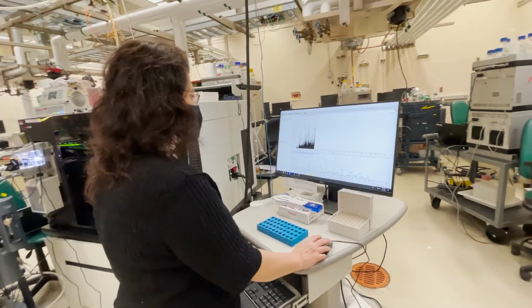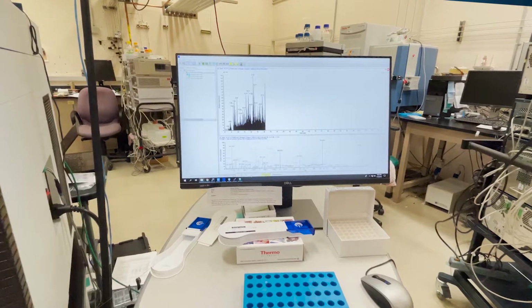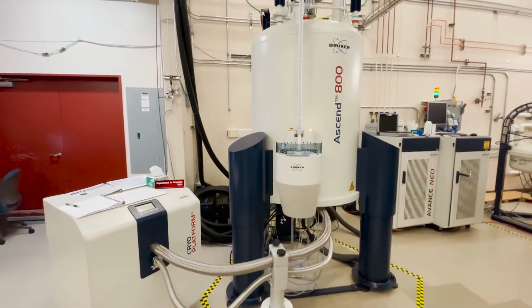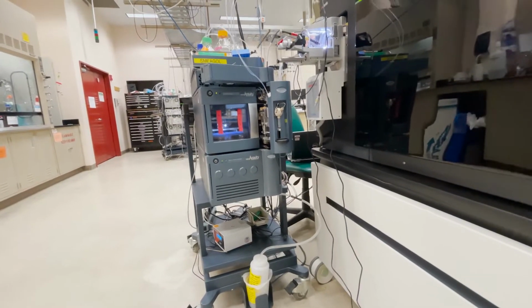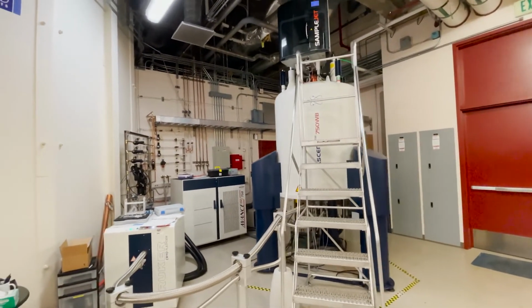In our advanced separations and mass spectrometry laboratory, lipids, metabolites, or proteins are analyzed in multi-omic experiments. Each instrument is completely automated and run 24 hours a day, 7 days a week, producing over 1 terabyte of data per month. These data are then integrated to produce metabolic and regulatory maps of our biological systems.